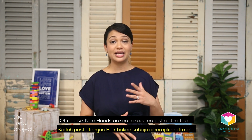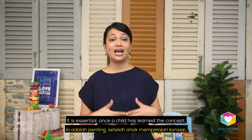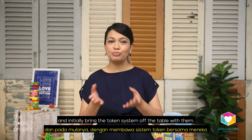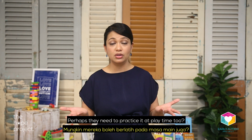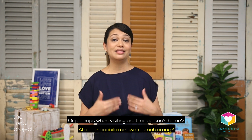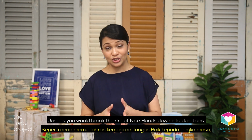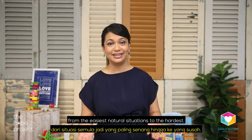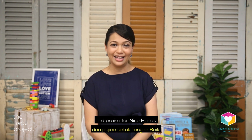Of course, nice hands are not expected just at the table, but in general at all times. It is essential once a child has learned the concept to practice this in the natural environment and initially bring the token system off the table with them. Perhaps they need to practice it at playtime too, or when they're around their younger siblings, or perhaps when visiting another person's home. Just as you would break the skill of nice hands down into durations, you should work your way up from the easiest natural situations to the hardest. And as always, remember to reward with tokens and praise for nice hands.